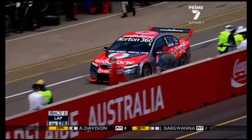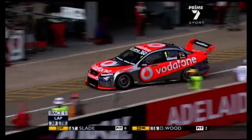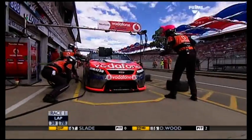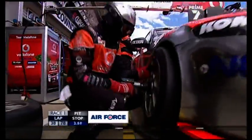So you got 4 tyres and full head of fuel. Stop on the hog.